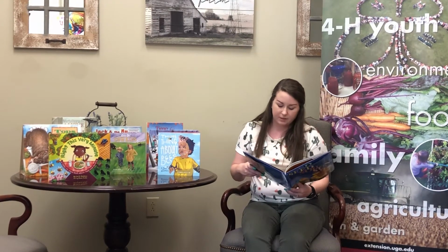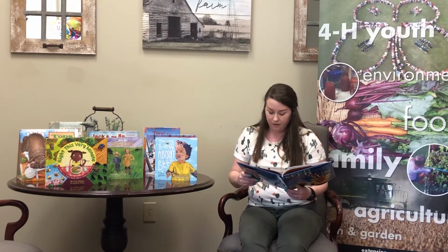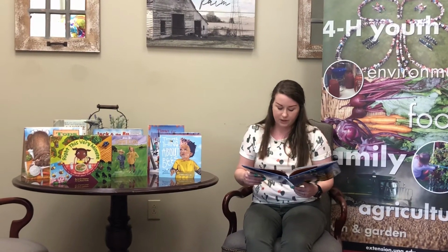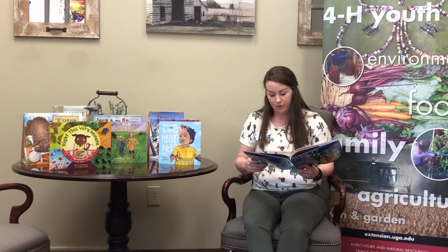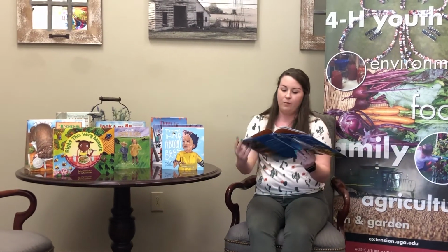The seed starts the plant. The soil feeds the plant. The sun, the air, and the rain combine to grow the plant into food. And as they grow, all of Earth's plants produce oxygen for us to breathe. When the plants are harvested, they provide food for the world and new seeds to begin the cycle once again.